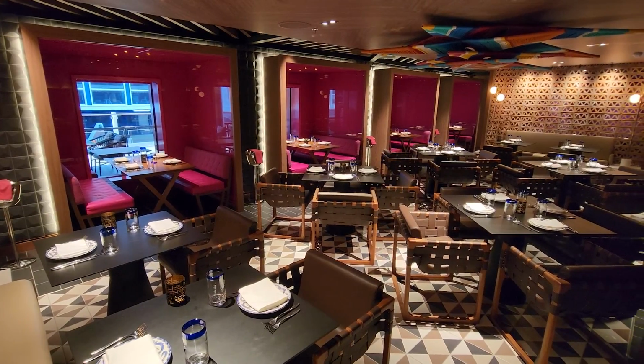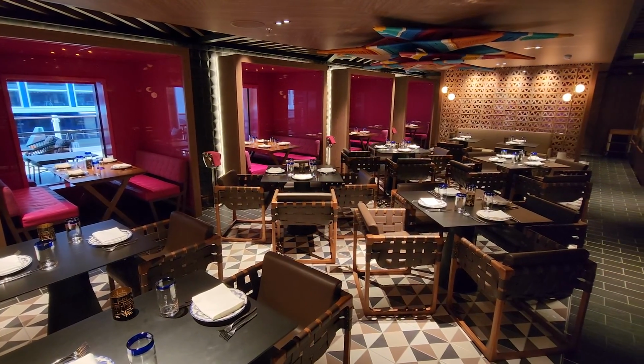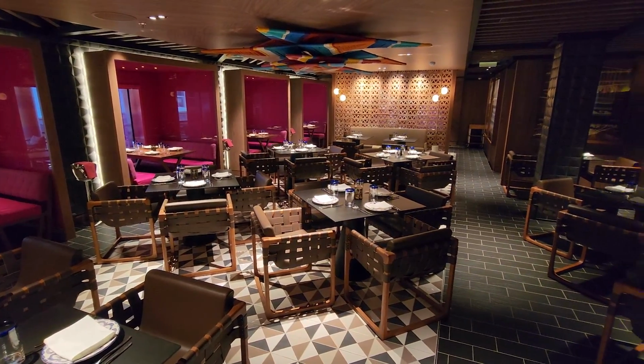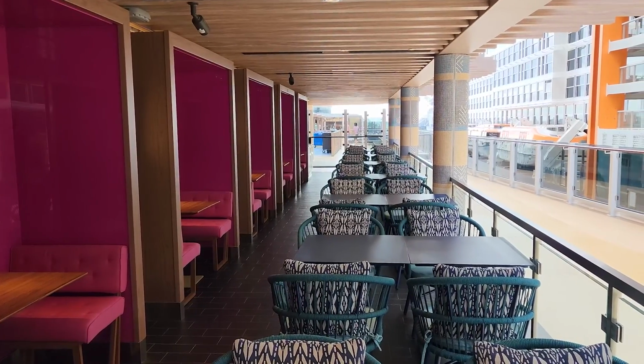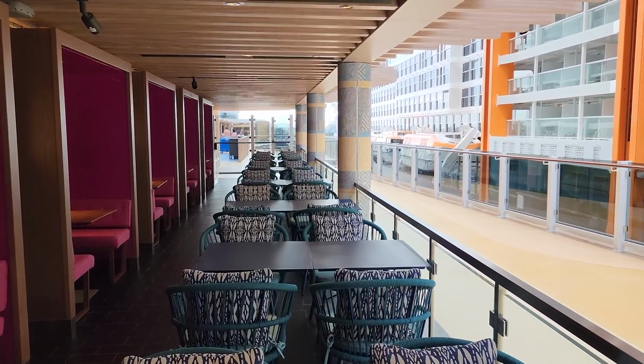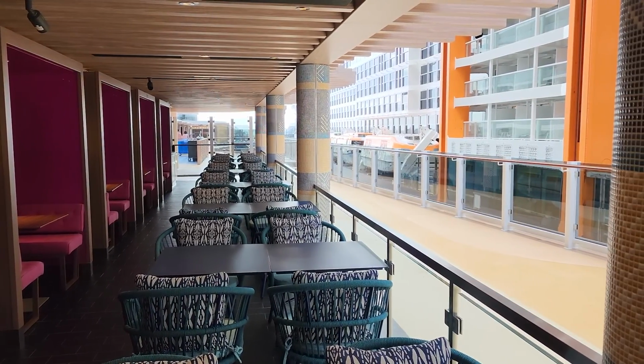So there's indoor outdoor seating, and this is one of the places where the outdoor seating is on that wide promenade. I think that's a really neat feature that some of these venues have on Prima and some other NCL ships. I like that a lot. The one disappointment here, I wish they had a big tequila menu. Wasn't a thing.